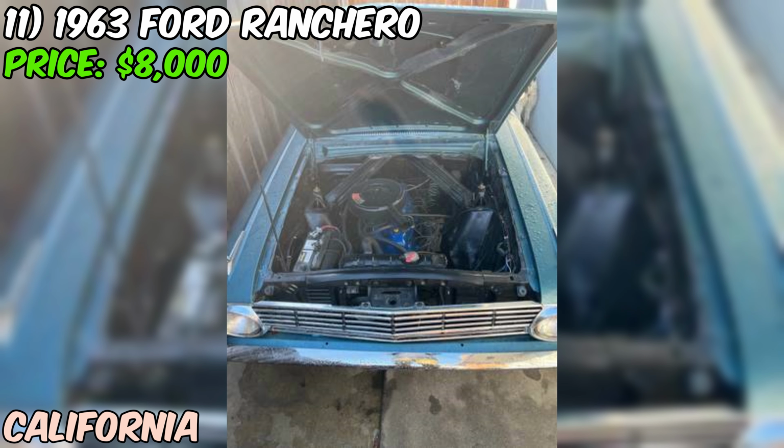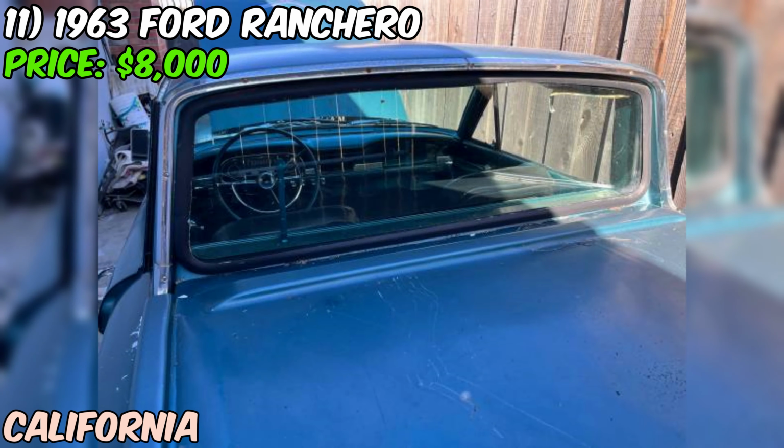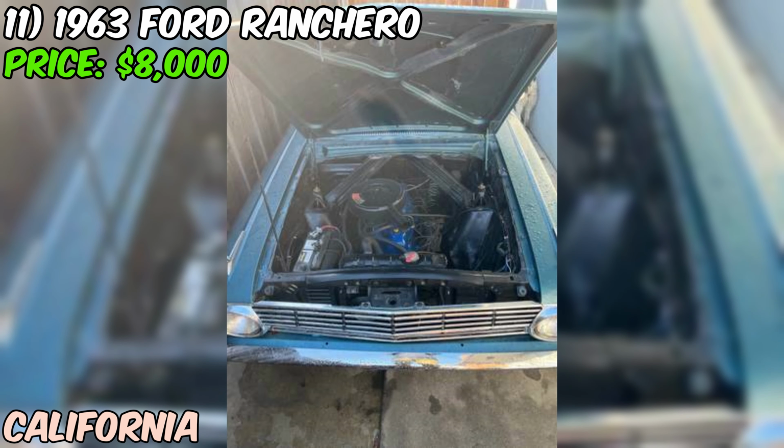That might not sound like a lot of power by today's standards, but it's more than enough to get this Ranchero moving down the road with style. Plus, with rear-wheel drive, you'll get that classic muscle car feel every time you hit the gas. Now, let's talk about the condition. The seller has listed it as good, which is always a positive sign. They mention that it runs, which is a big plus for any classic car.